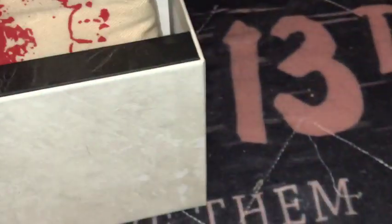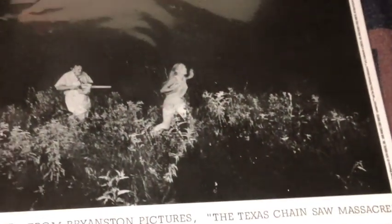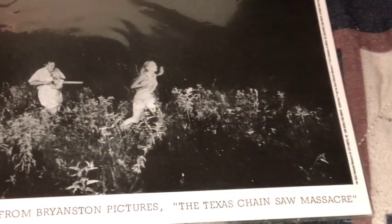So you get an apron, a bloody apron, which I'm not going to open because it'll be impossible to put back in. You get a pack of art cards, which is beautiful. Nice glossy thick, and that black and white looks beautiful. And then you get a digipack style packaging, and you get a book and a poster. We'll go through this really quick.